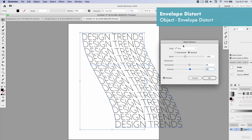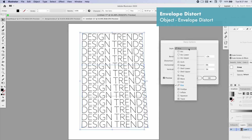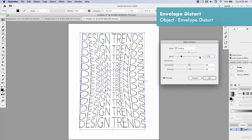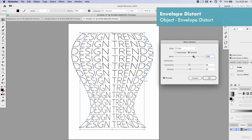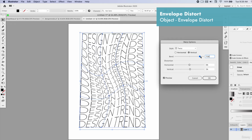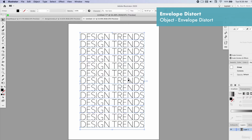So we can bend it like that. This is using rise. And there's other ones such as fisheye, which can kind of bend it inward or outwards. You can see some really cool effects that you can create by simply doing the envelope warp options. You can even twist it, give it that cool effect. So let's go ahead and go back in our history, Command Z, just going back. Let's try something a little bit more advanced.